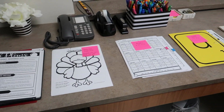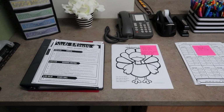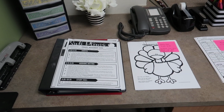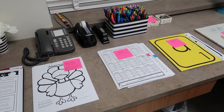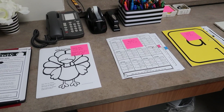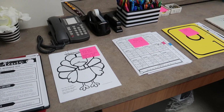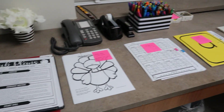So as I mentioned earlier in the week, I will not be here tomorrow, so I have my sub plans all ready, which I had ready yesterday, so all I had to do was actually lay out the stuff, which was so nice, because usually I'm scrambling to get sub plans done the night before, and it's a very lengthy process, so it felt really good to not really have to work on them tonight.